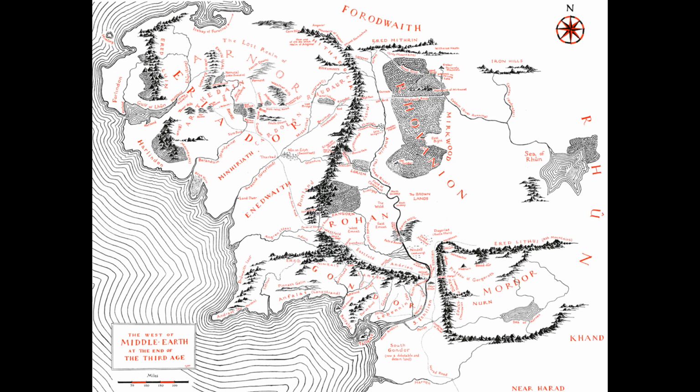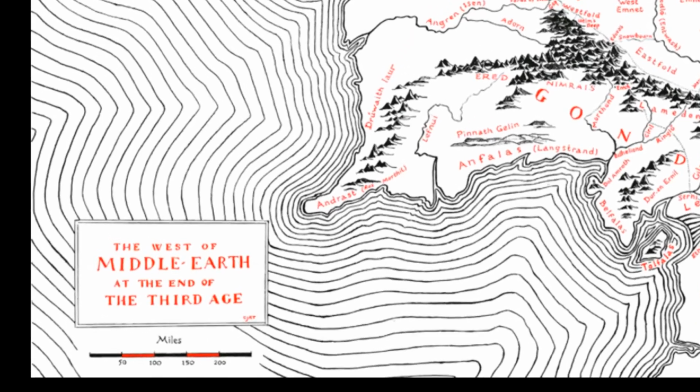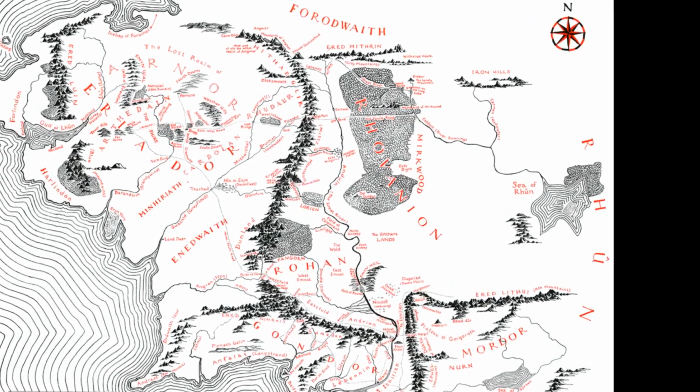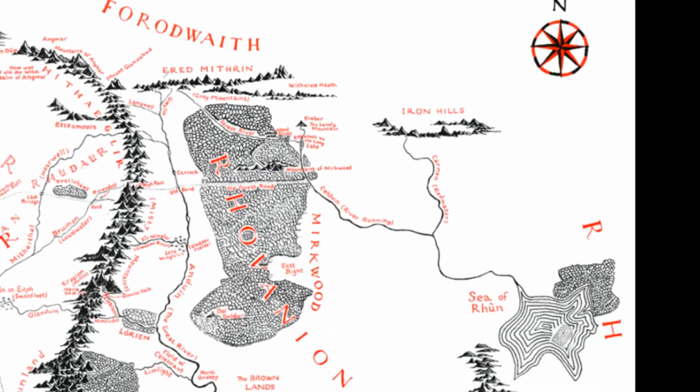So, what makes a map a map? A relevant concept to understand is the parts of a map. Maps need some basic features. For instance, a map needs a scale, which this map of Middle Earth has. A map also needs a north arrow or a compass direction, which this one includes and does very well.